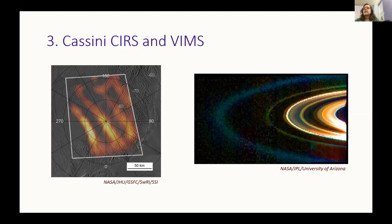In both cases, these software formats incorporated into the standards in the name of usability had the opposite effect of making the data unusable outside of their specific software environments. Now, the Ring-Moon Systems Node has expended significant FTEs doing format migration of these data into software-independent forms for the broader interdisciplinary community, and they're the ones who sent me these lovely little press images on this slide here.